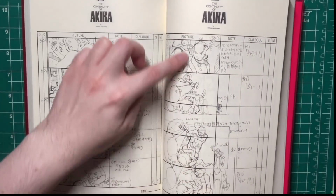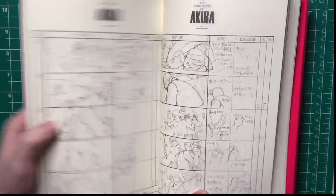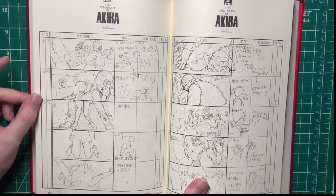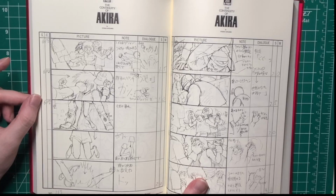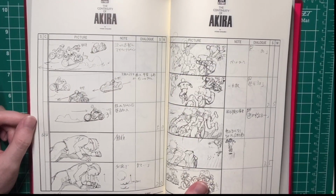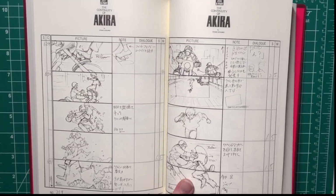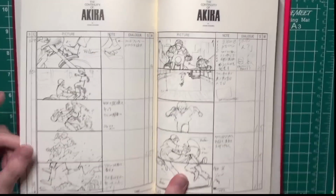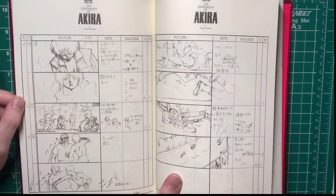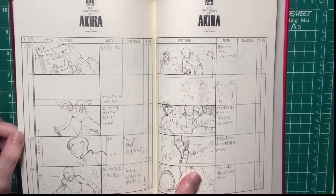Are we going? No, we're going up and down. Just wanted to make sure we weren't going the manga way. That comment I just made earlier about the manga way makes no sense because it goes up and down. Regardless, I'm a moron. Just ignore what I said. Anyways, yeah, they read down and up. Here in America, we read up and down.